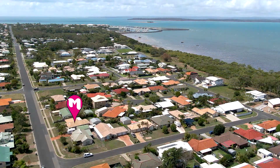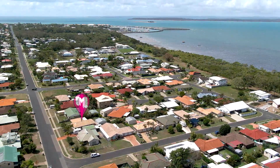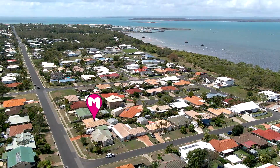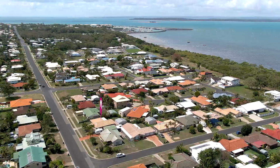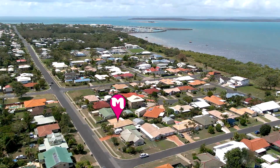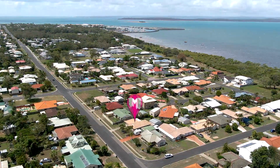Positioned in the highly sought after location of Urangan, easy walking distance to the nearby pet-friendly beach and only minutes away from key amenities which do include the Hervey Bay Boat Club, marina, schools, sporting grounds, aquatic centre, shopping centres, beach and the iconic Urangan pier.